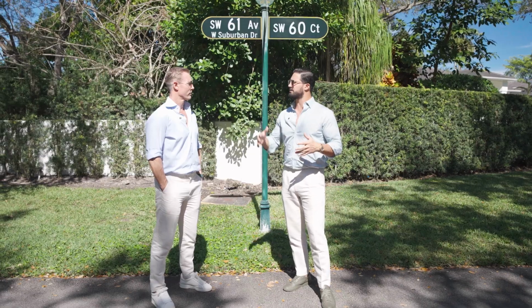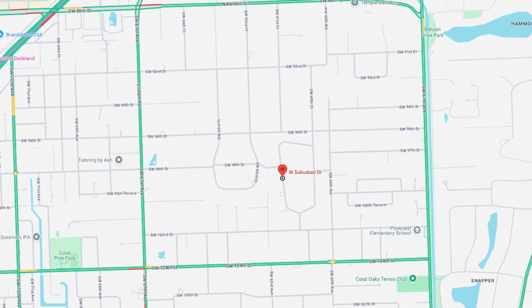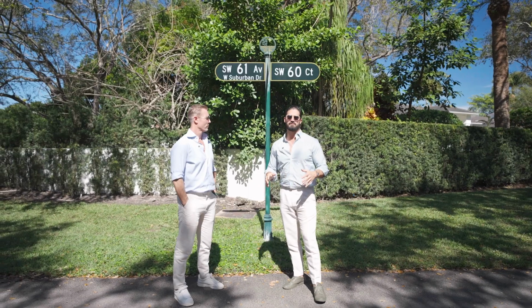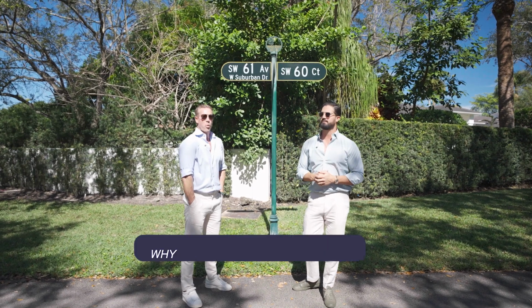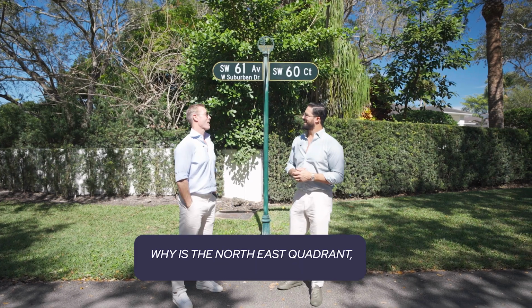Some of our favorite streets here are West Suburban, 96, and just this area around where we are right now, I think is probably one of the most beautiful areas of Pinecrest. And why is the Northeast Quadrant the most expensive? Will you please explain that to me?